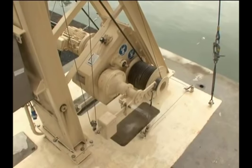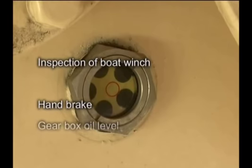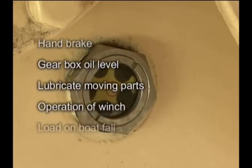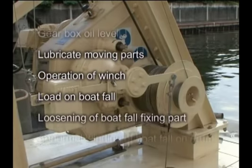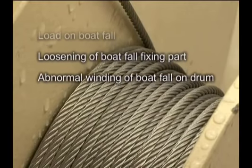During the inspection and maintenance of the boat winch, check the oil level of the gearbox and lubricate all moving components. Check the operational condition of the winch and the brake, and check that the winch is firmly fixed and that all wires have been wound correctly.